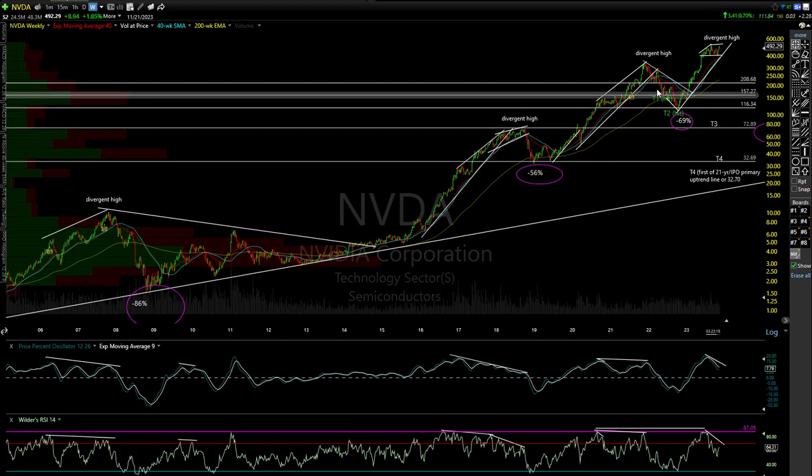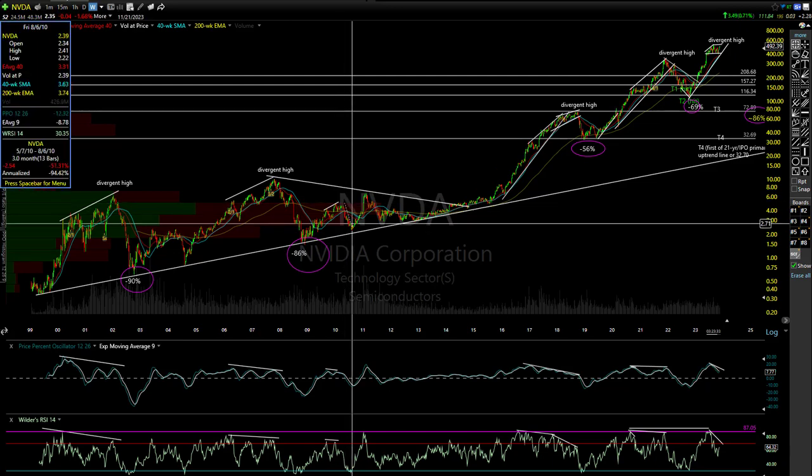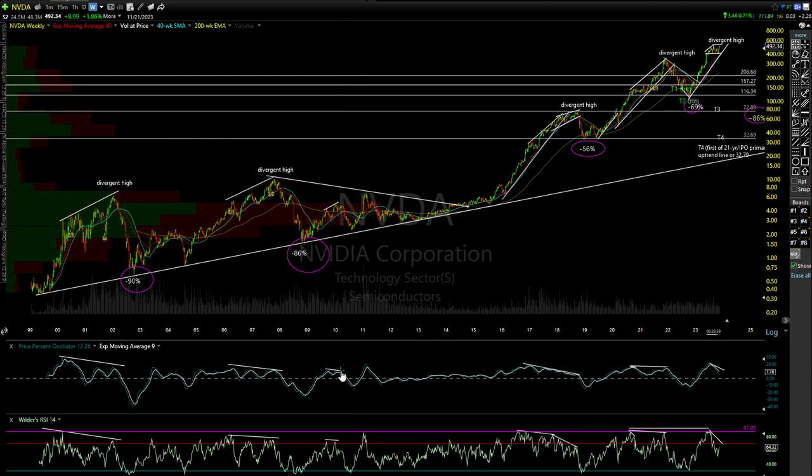Hopefully not. But you can see here, it's just simple. I have them all marked up here, the divergent highs. There was one there. I missed the drop. It doesn't look like much when you go back from this far, but I'm going to just ballpark it here with the measuring tool. Pops up on the left. That's about a 53% drop right there off that little small divergent high.